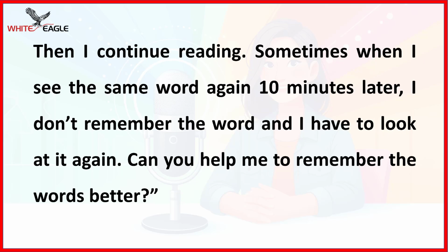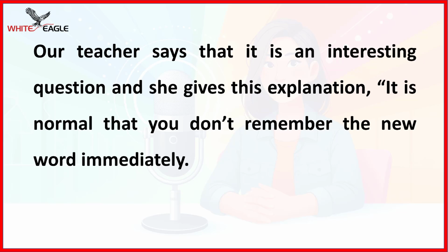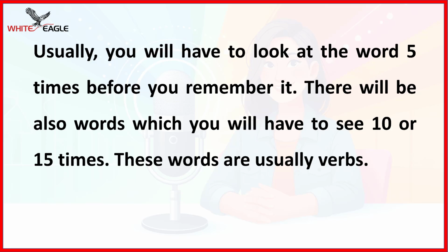Sometimes when I see the same word again 10 minutes later, I don't remember the word and I have to look at it again. Can you help me to remember the words better?" Our teacher says that it is an interesting question, and she gives this explanation. It is normal that you don't remember the new word immediately. Usually, you will have to look at the word 5 times before you remember it. There will be also words which you will have to see 10 or 15 times.